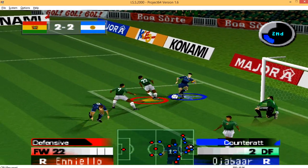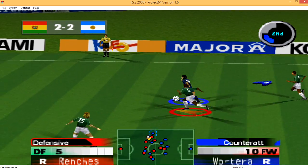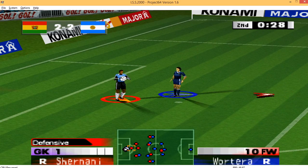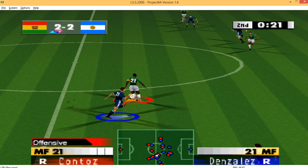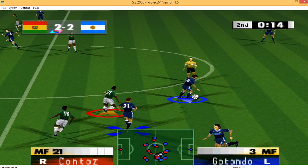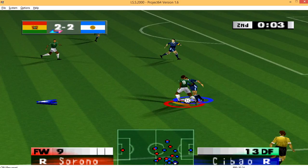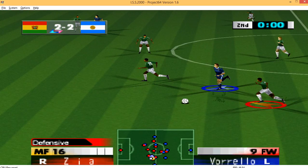It's into the box. Great header. The ball's still in play. Number 4, and again, number 10. To the left. Oh, good challenge there. To the right. Number 2. Tight defensive play. Now we're into injury time. To the left.